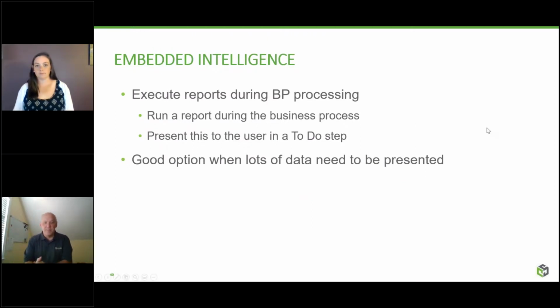Embedded intelligence. Within the BP itself, if there are situations where you need to provide somebody with a large amount of data or just very specific data in order for them to do the next step in the process, you can create a to-do that presents them with a report that gets run. So this can be done within the process. They don't have to necessarily go outside the system to get information. You can really make it streamlined and have the data presented to them right then and there.